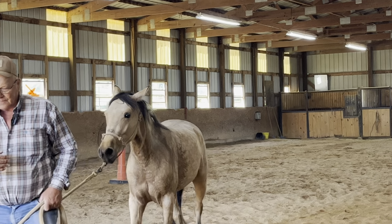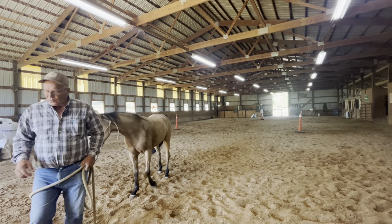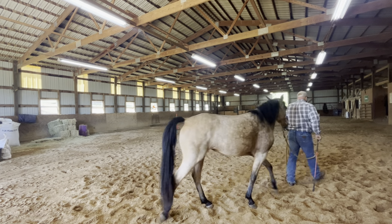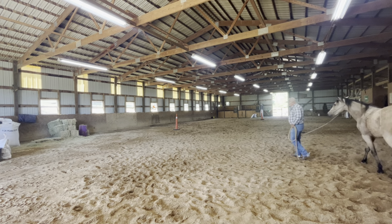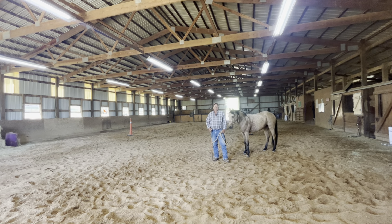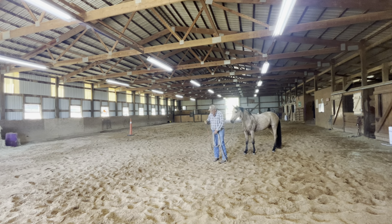What we're going to do right now is our last groundwork exercise that I'm going to do, and it is called circle driving. Now, you take a horse that is incredibly spooky, incredibly overreactive, a horse that doesn't want you on one side or the other, or a horse that's stiff. This is the best exercise that you could possibly do. It changes their mind considerably, and it gets them up here with me.